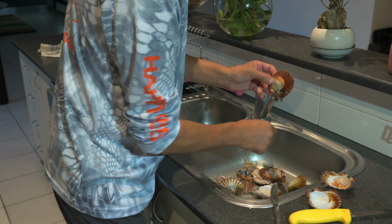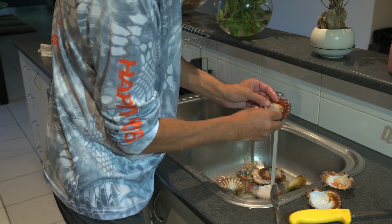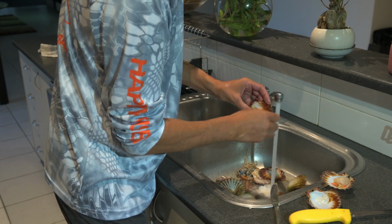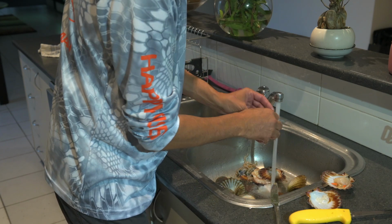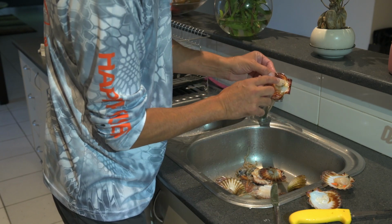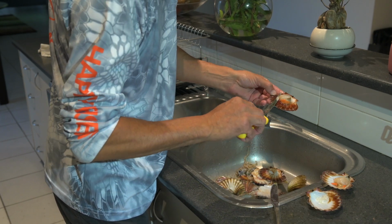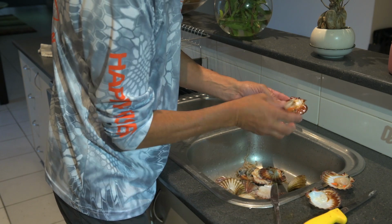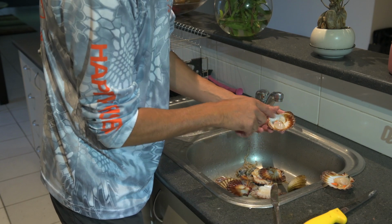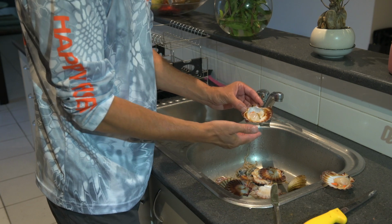So once we got rid of that completely, we get left over with this meat bit. That's the actual meat, the orange bit and the white bit that we actually eat. Then just scrape it off. Now that bit we get and we put it in this shell. And now you can put your rice, you can put your garlic, whatever you want to do. That's your clean scallop.